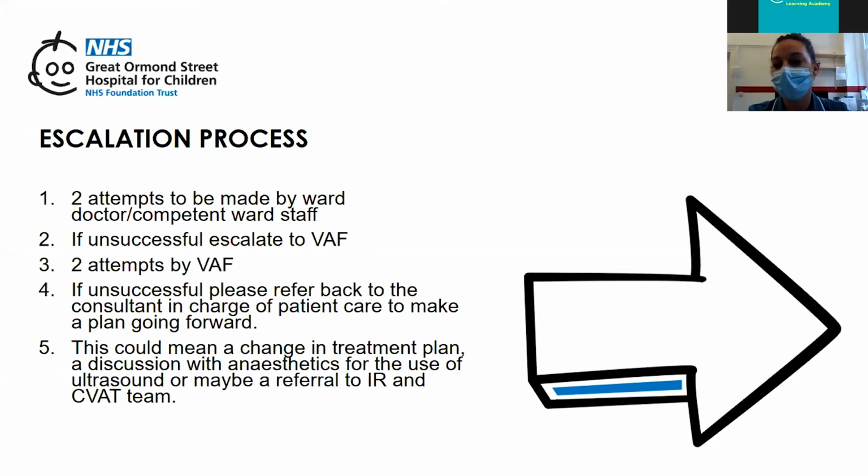So obviously then it would come to us, and if we've had our 2 attempts and we are unsuccessful, then we have to refer back to the consultant looking after the patient, and look at a new plan and action, maybe a change in the patient's treatment plan, or a discussion with the anaesthetists to see if they can come and use an ultrasound machine.